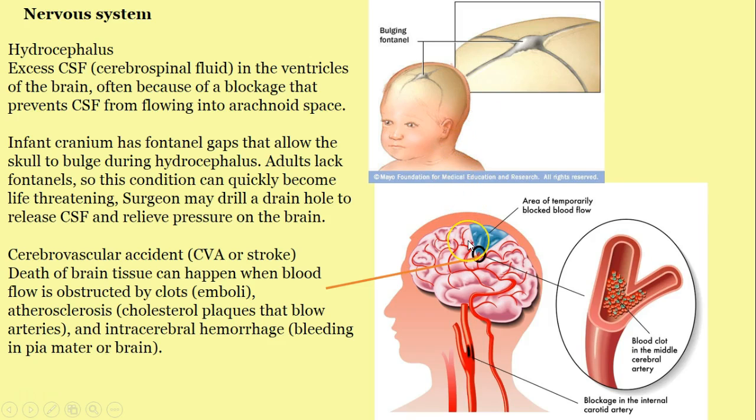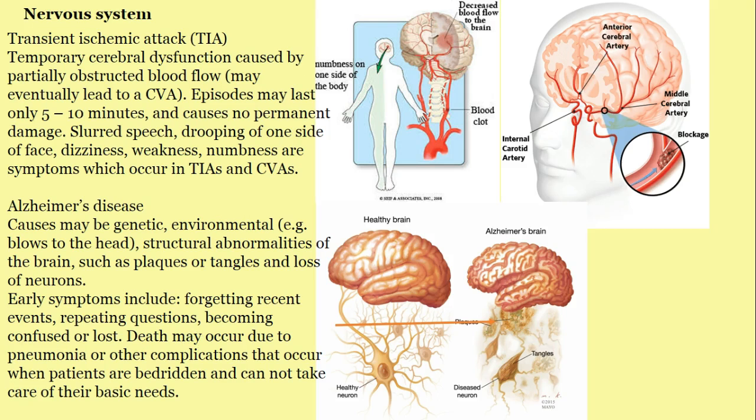CVAs or strokes, that's what we call these in the workforce. Technical name, cerebral vascular accident. And that is when there's some kind of obstruction. Sometimes it's due to a clot, such as a clump of blood cells that have floated and got hung up somewhere. Atherosclerosis, that's where we have plaques. Or intracerebral hemorrhaging. So intra means within, bleeding in the brain or pia mater.